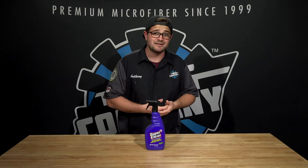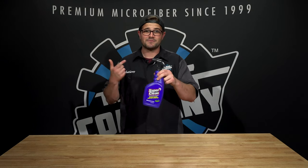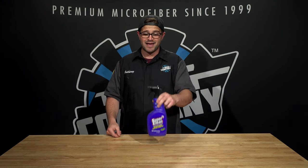You have a dusty door panel. Would I need to use something like this to clean my dusty door panel? Absolutely not. I could take a damp microfiber towel and clean it better and faster than I would with having to worry about the mess from this.